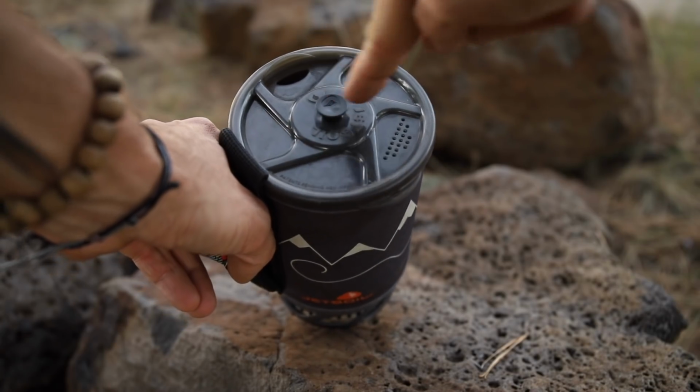So you can actually use a coffee press with it, and I keep it around so I can make a fresh cup of coffee in my van when I'm out traveling, and that's basically it. It's been a long time since I've used a JetBoil on the trail, just because, like I said, I think it's a little bit of overkill for typically what I do.